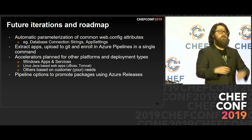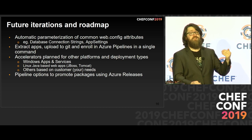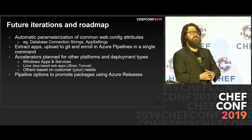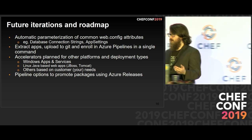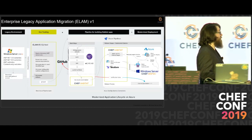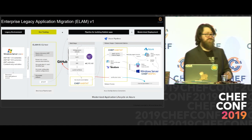And then we're waiting on a feature from Azure to make it so that we can also create Azure pipeline files for you so that you can pipeline your applications to the spot that makes the most sense for a release. So I'm going to share a little visualization on this, and I'm hoping that's not legible at all. But that's fine, I'll talk to it.